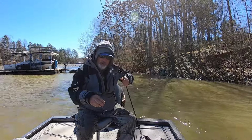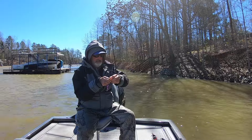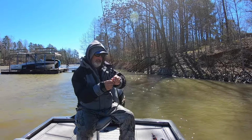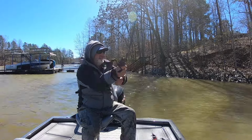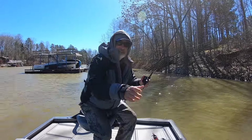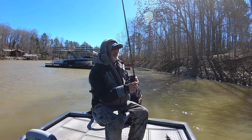Wind is blowing almost too hard to fish, but I felt him whack it. Right on the bank, wasn't it? No, he was out a little ways. We've got just gale force winds, making it pretty tough to fish the old lizard.